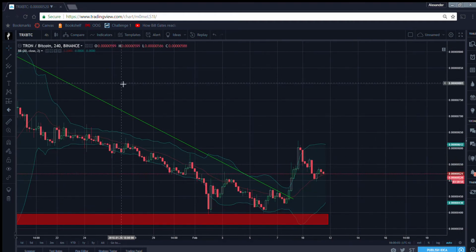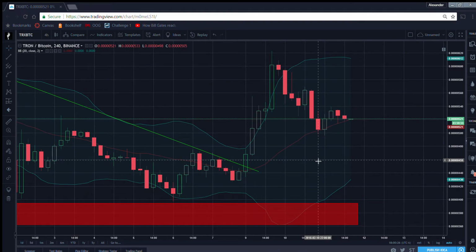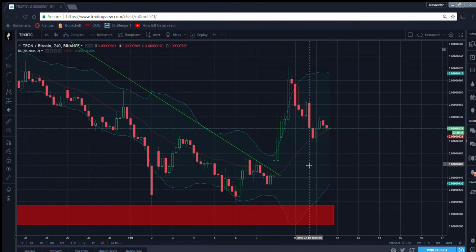Anyways, so this was broken right here, and the result of breaking a top trend line is absolutely amazing. What did we run up from? Let's say we broke it right here, what did that close? 468. We topped out at 602, which is amazing. That's a huge run.